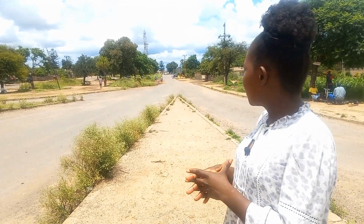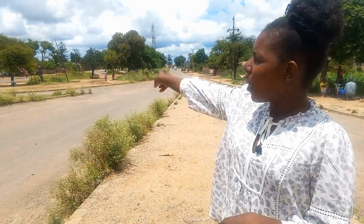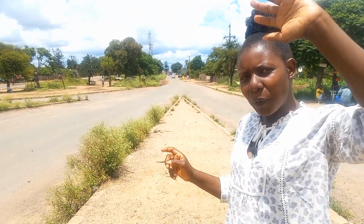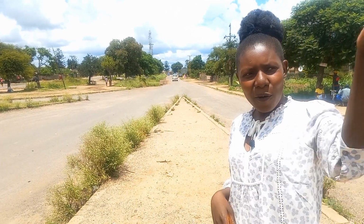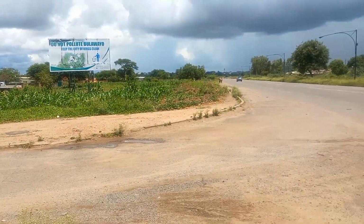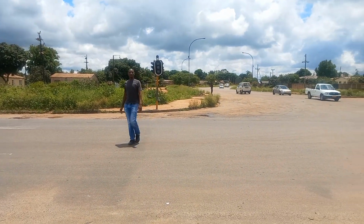As you can see, this road is taking all the cars that are coming from Tshabalala, and the other one, all the cars that are coming from town. The other side is town, where we have the Bulawayo CBD, and this is Tshabalala. On the other side, you will see Sizinda, which is one of the first suburbs from town, and then you come to Tshabalala. So this is how it's organized.